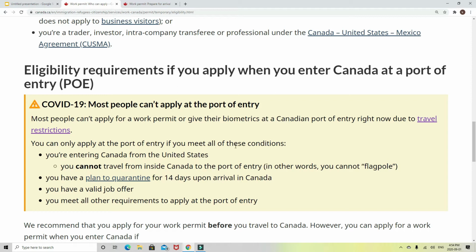If you meet all of these conditions, you are entering Canada from the United States. The first one is you must be entering from the United States. You cannot travel from inside Canada to the port of entry. In other words, you cannot flagpole. You must be coming from the United States to Canada, but going from one province to another province to the border of Canada to get your work permit is not allowed, which is called flagpoling. You go from within Canada, you go to the border and take your work permit and come back.